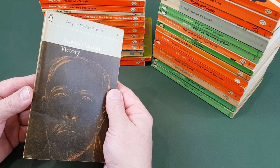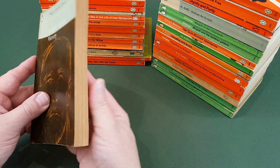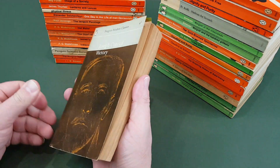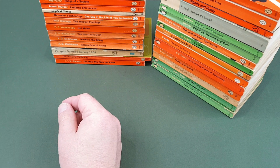Another modern classic, Joseph Conrad. I don't mind this author at all. I've read a couple of his. Victory, this isn't one of them. One of his longer books by the looks of it. Very nice. Don't mind Joseph Conrad though.